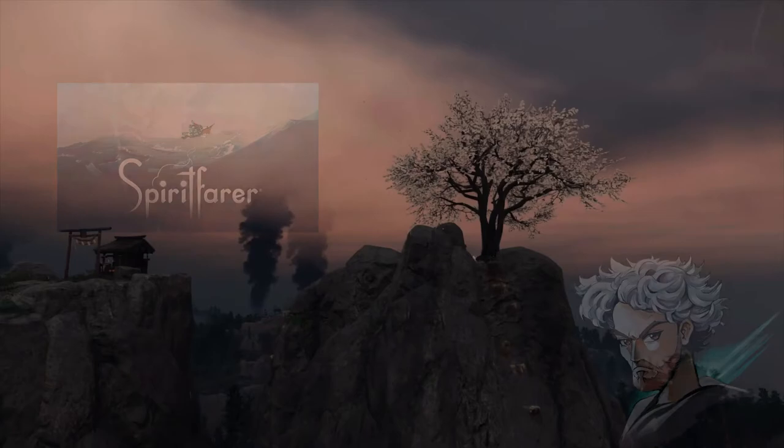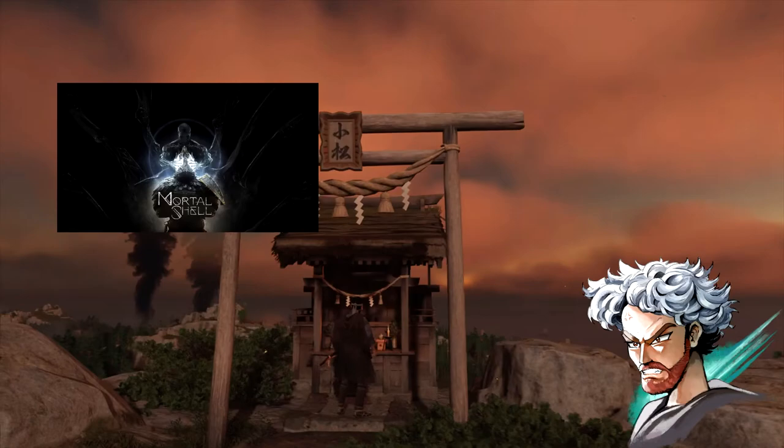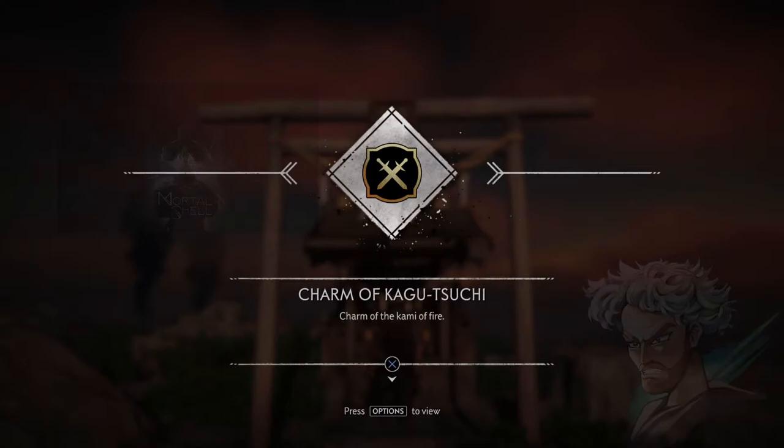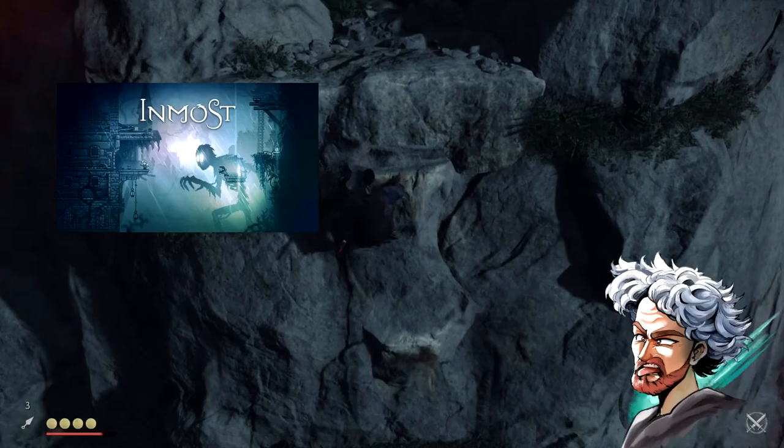This is somewhat like a Souls-like game where you inhabit bodies of fallen heroes or warriors or whatever, and do Souls things, you know, deliberate animated combat and things like that. We'll see. Inmost is a 2D horror game from Chucklefish, and that's all I know about it, so we'll see about that. I've heard good things, but I literally know nothing about the game.